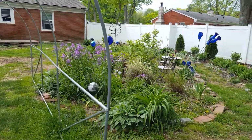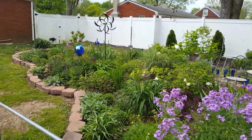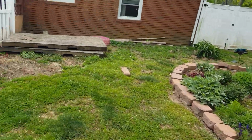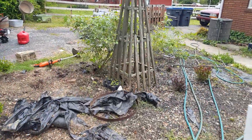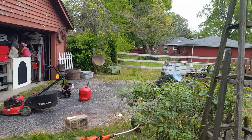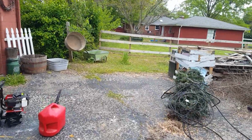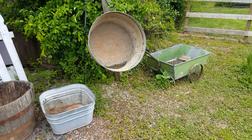Alright friends, so I went to the garden center this morning. I got a couple bags of dirt and I picked up 6 geraniums, and I'm gonna try to plant up one of those metal wash tubs over there. The one hanging right here. I think I've done that the past couple years.